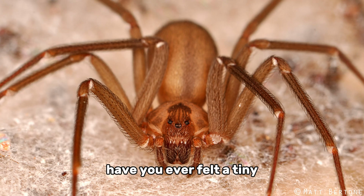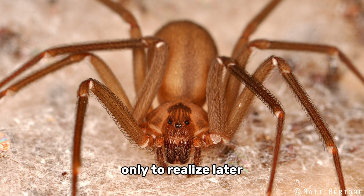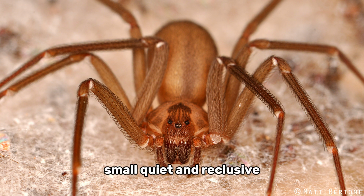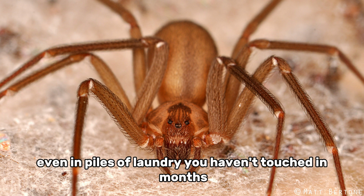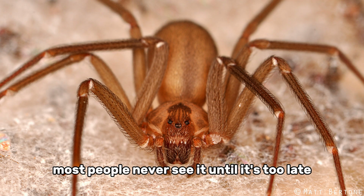Have you ever felt a tiny, almost invisible creature brush against your skin, only to realize later that it could have been one of the most mysterious and feared spiders in America? Meet the brown recluse. Small, quiet, and reclusive, this spider can hide in your closet, inside shoes, under furniture, even in piles of laundry you haven't touched in months.